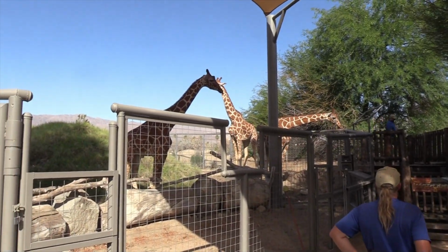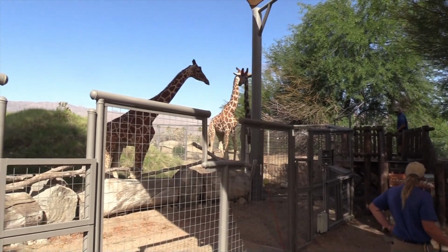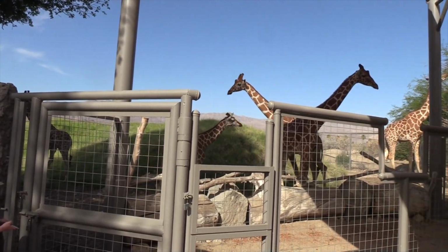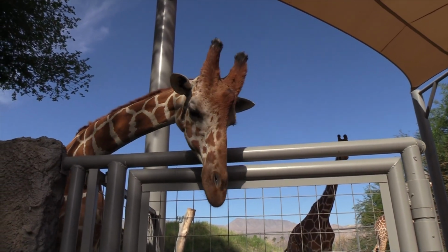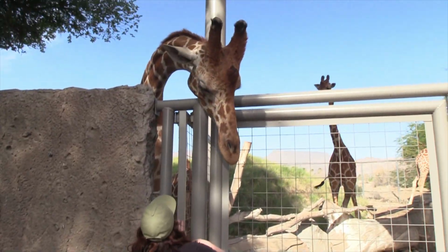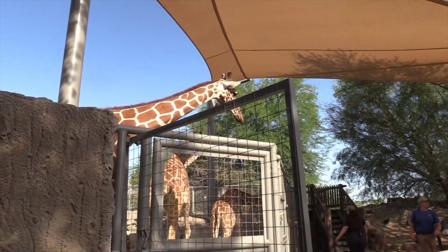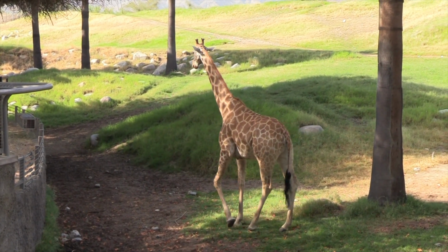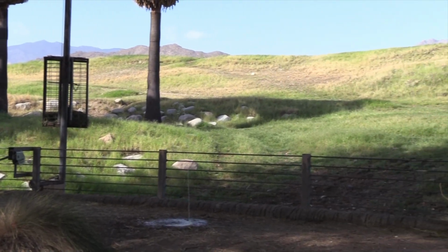Yeah, these are primarily reticulated giraffe. So we can hand feed them, and we do actually have that available for guests as well from 9 a.m. to 3 p.m. Tunneling in. I'm gonna open this gate. Yeah, there we go. I was told this giraffe here is a hybrid mixed between reticulated giraffe and Maasai giraffe. So giraffe habitat is very expansive.